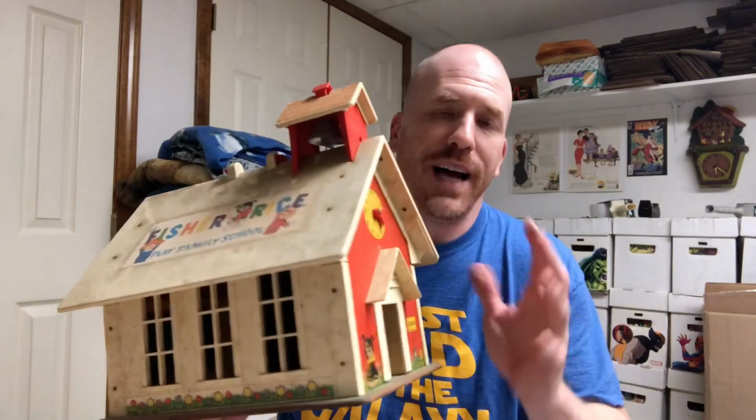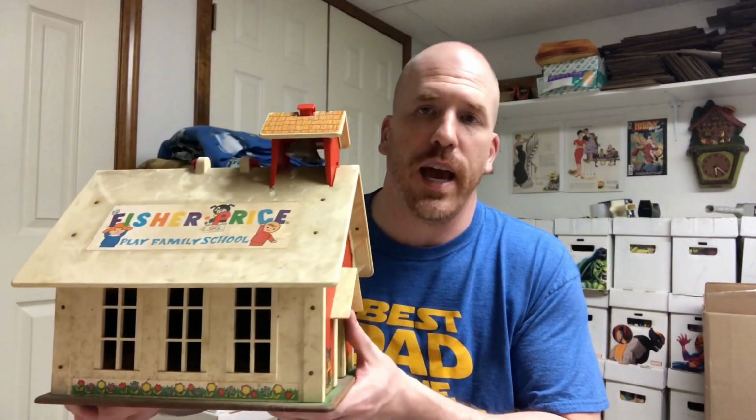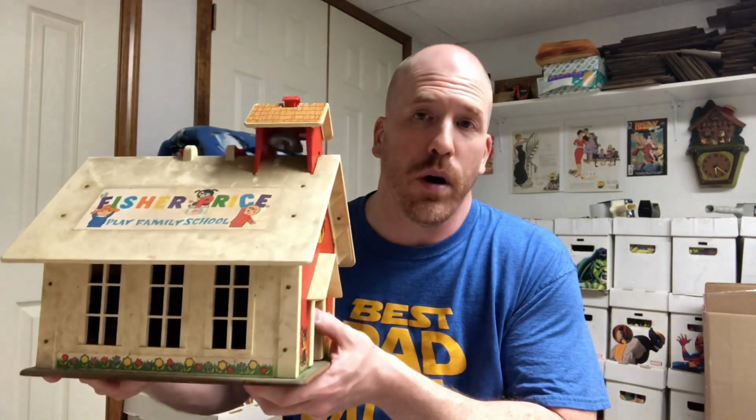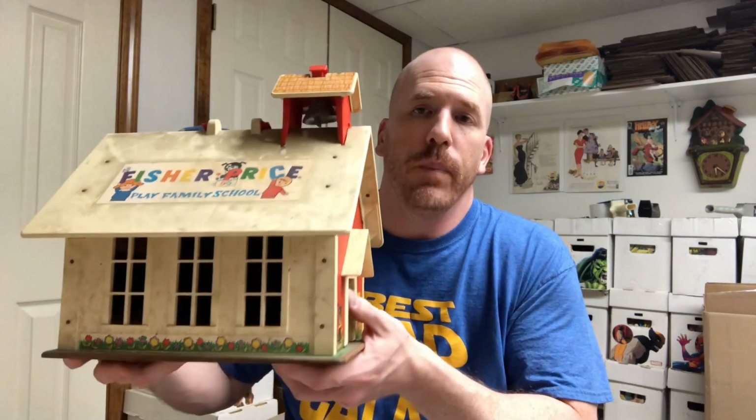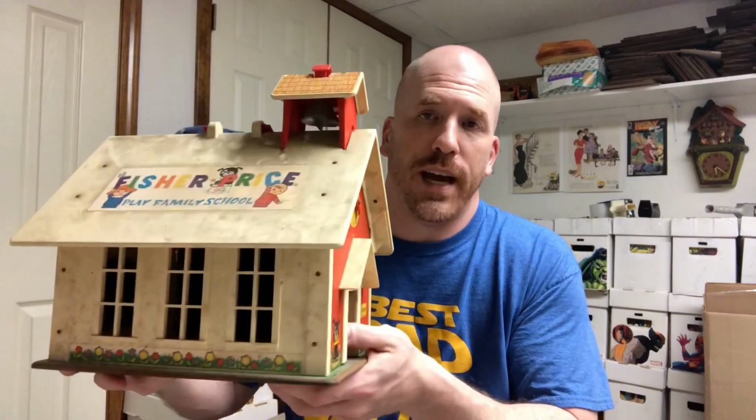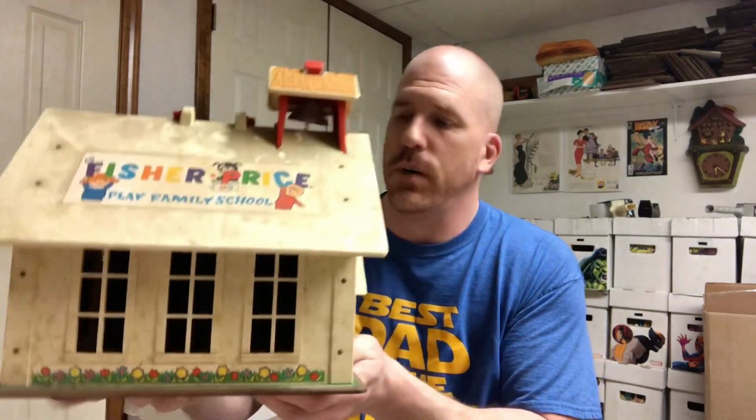Now this came with lots of different components and pieces, and it's hard to find one complete when it's loose outside the box like this. If you had an original one which came with a school bus and all sorts of little furniture pieces inside and people and letters and numbers, then that would be worth about $120 or more, depending on the condition of it, if the bell still worked and stuff like that. This one, I do have more than just a house, and let me show you some interesting components of it.